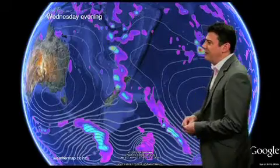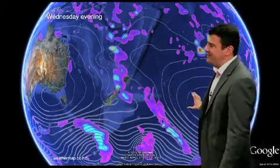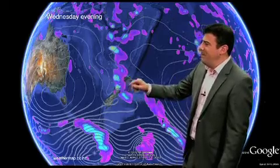Let's have a look at the rain map, see what's going on. Big picture. And you can see our big high from last week now well away to the east, and our new big high coming in for this weekend. But in between the two, it's where these highs join up. That's where we get the lows coming through and the changeable weather.